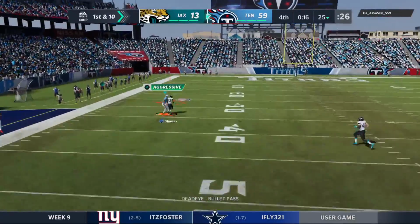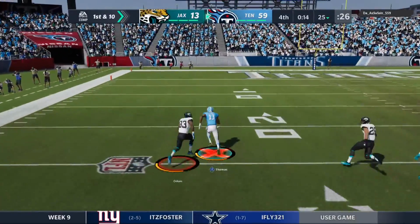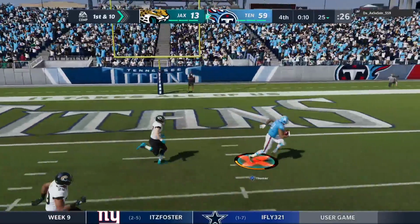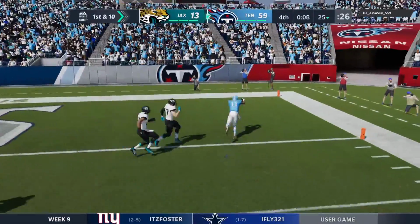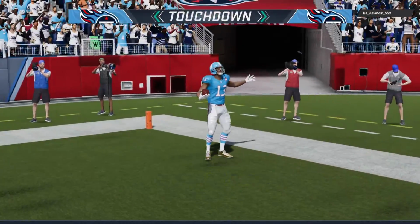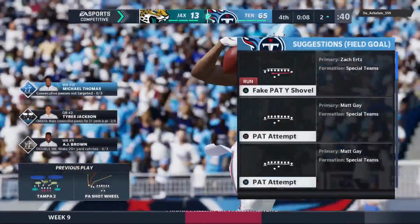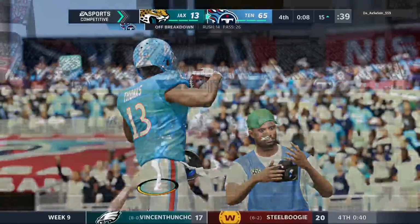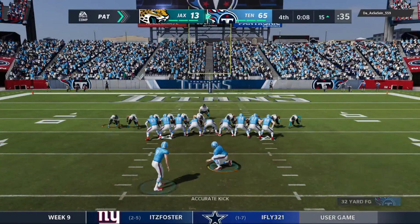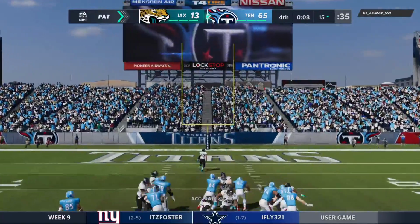Looking long for Thomas. Get off Michael Thomas, son. It's double me. If he's lit up, you got to double him.